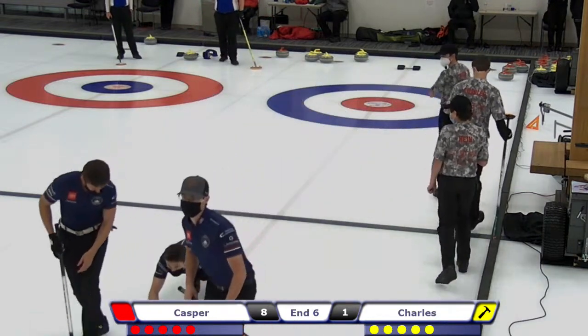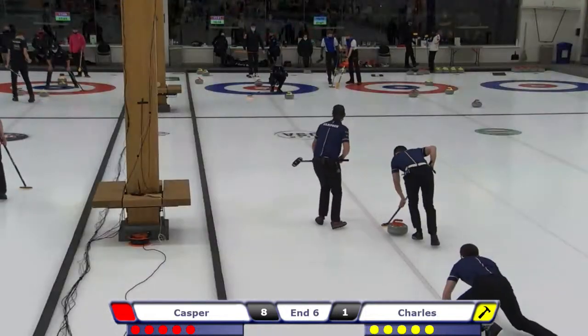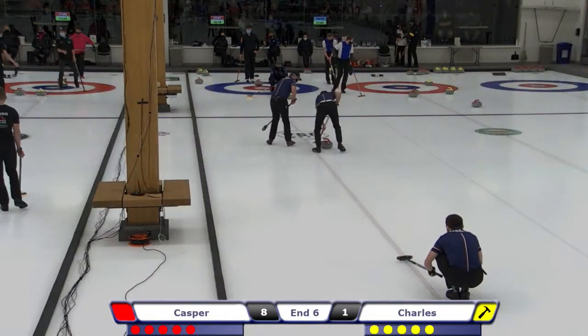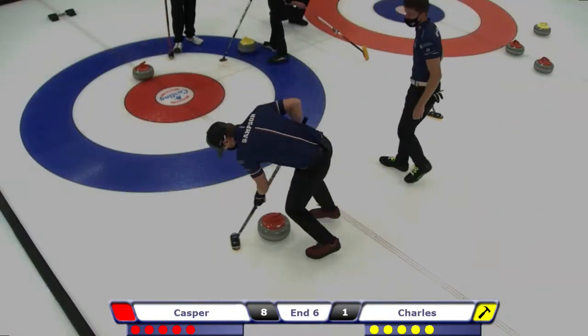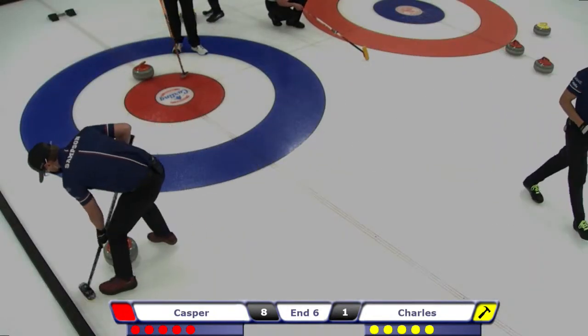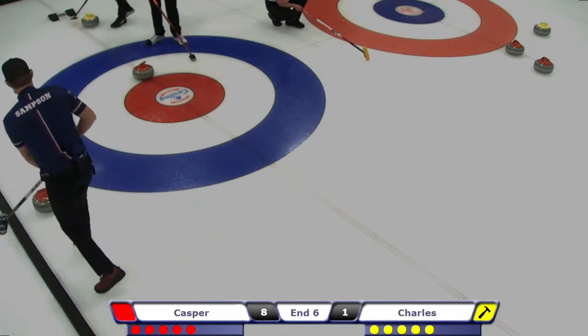Peel. The dreaded inside-out corner guard peel from Sam here. Hard, Marius. I've got the roll. Clean. Needs a little help from Sampy on the roll, but they get it.